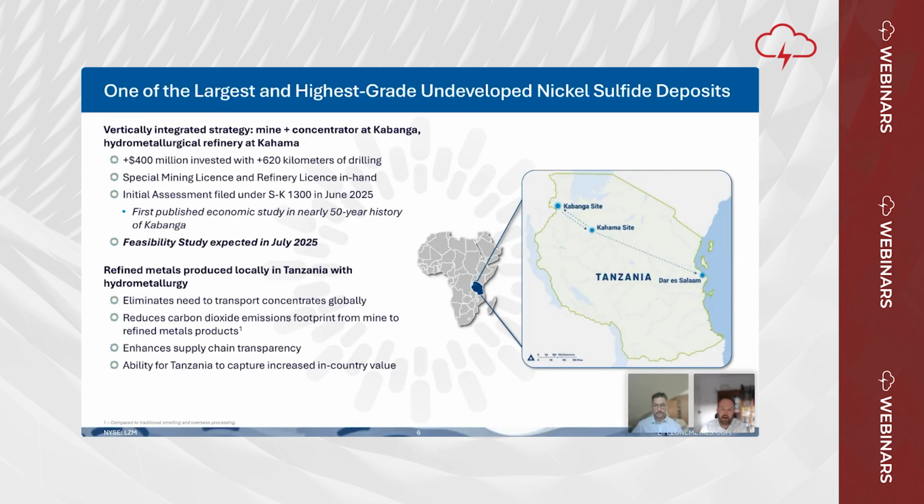The release of the IA last week was really a historical milestone for Lifezone and for Tanzania. It's, as Evan said, the first economic study in Kabanga in nearly 50-year history, and the first initial assessment filed under the US SEC regulation SK 1300. It comes after decades of drilling and more than $400 million of investments by Lifezone over the last couple of years and former owners Barrick and Glencore. This means that the project is well understood, and as you will see in the coming slides, well advanced and de-risked in many aspects.